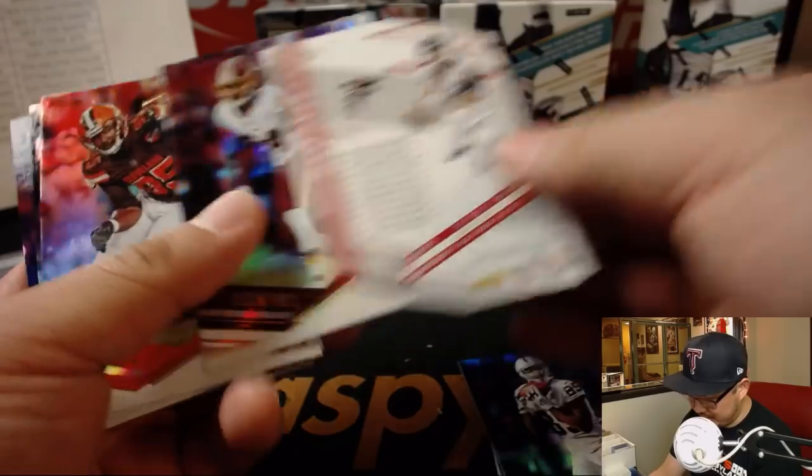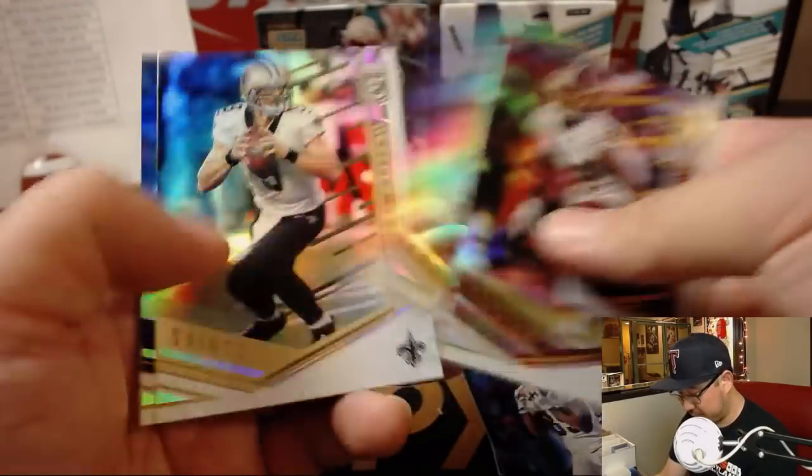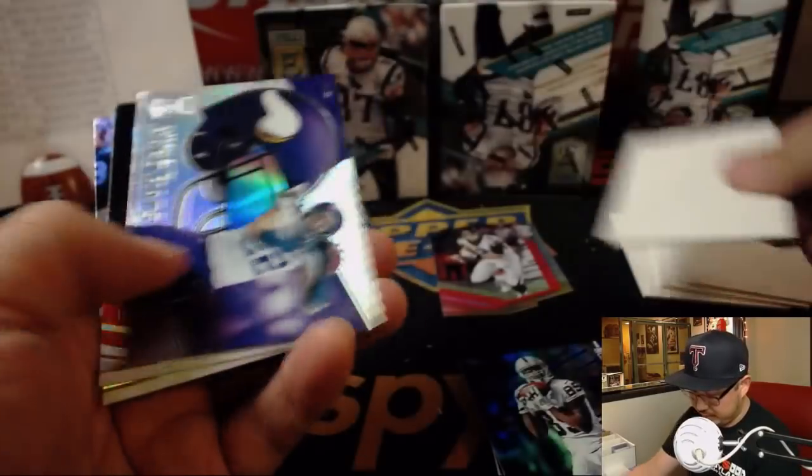There's Matt Ryan, die cut to 24. Nice. Hard Hats, Tom Brady and Mike Evans.